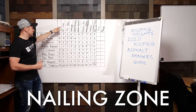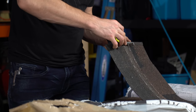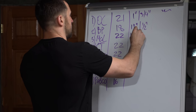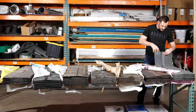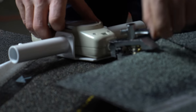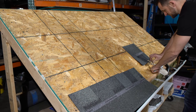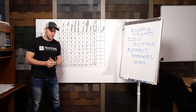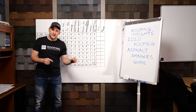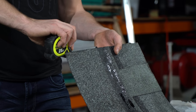Second, we jump to nailing zone. The nailing zone is one of the most important aspects of a roofing shingle. Why is the nailing zone so important? Because it's an easy way out for the manufacturer to deny the claim. If manufacturers are producing shingles with a nailing zone that's hard to understand and easy to miss, then in case of roofing shingle blow-offs, when manufacturers come out to do warranty claims with their warranty departments, they look at the shingle and say, well, you high nailed here, or you missed the nailing zone, or you didn't go between these two lines, and sometimes you don't see those lines. So it's a really easy way out.